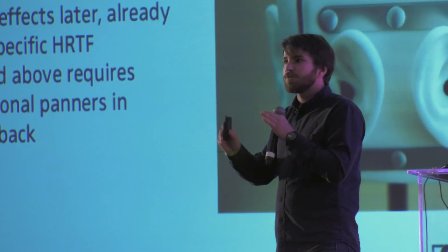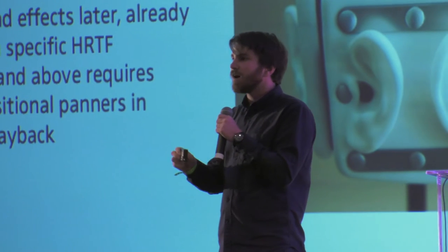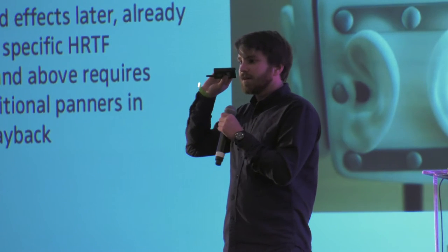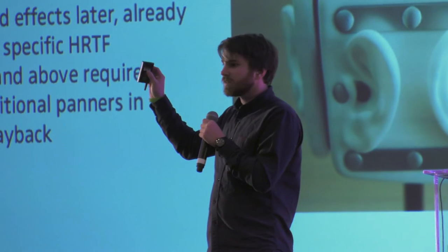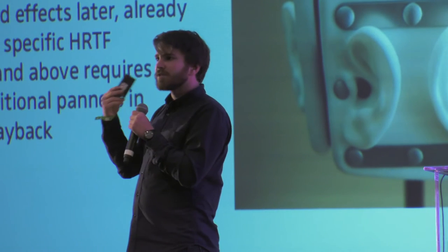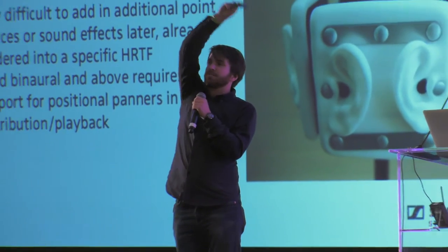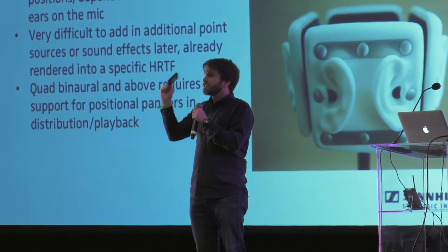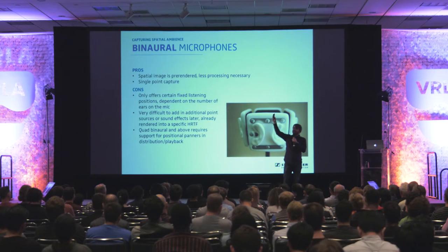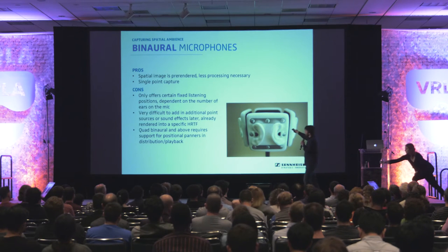HRTFs, for maybe those who don't know, are something called head-related transfer functions, which is how we take audio and process it and trick our ears into thinking that it's in space. It's a set of math that allows us to take a measurement of a person's ears or a fake set of ears from all of these parts in space and get the filter coefficients that allow us to do math to say, okay, if a sound's coming from here, it's affected in this way with frequency, this way with time. So you've already applied that into your sound.